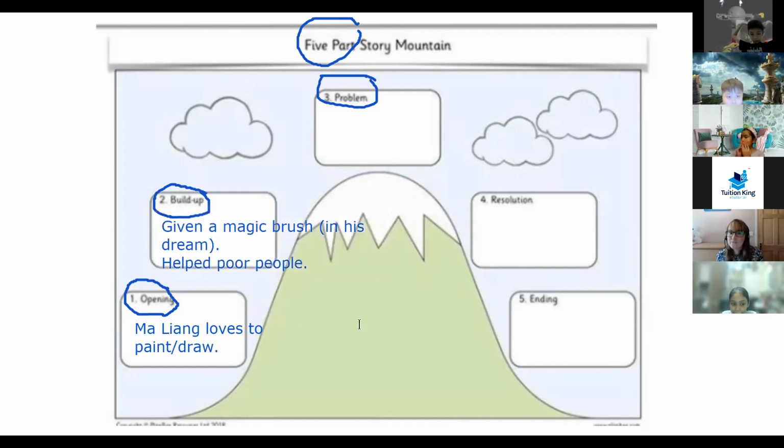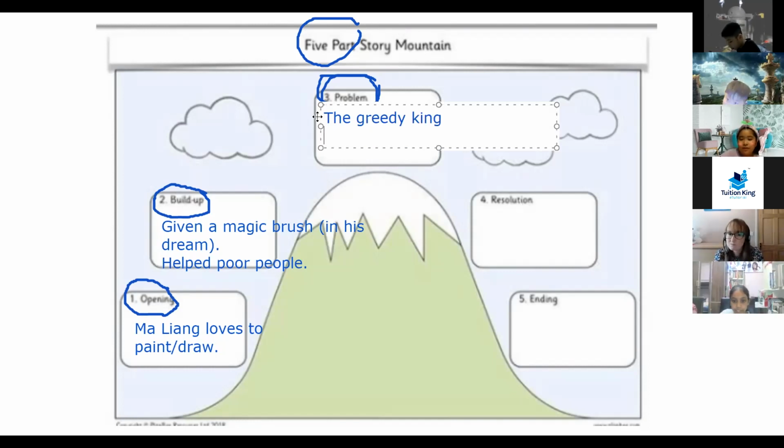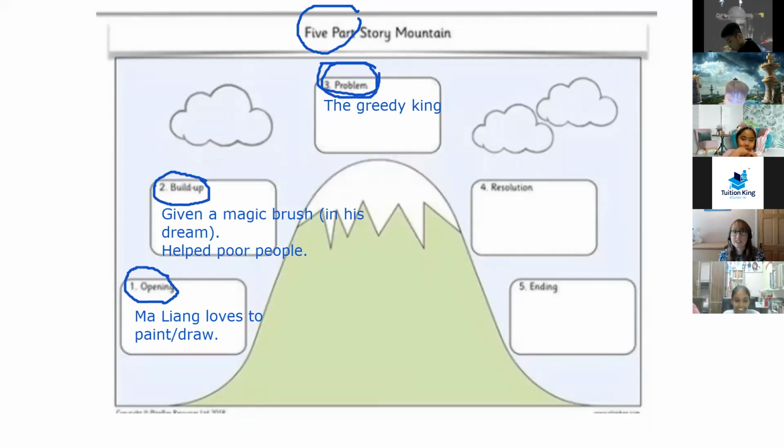Okay, so then a story normally builds up to this problem here in the middle. What was the big problem, Jin Xuan? There was a greedy king that learned about his magic brush. So yeah, he summoned Ma Liang to the castle. Okay, and what did he get him to draw? Draw him a golden mountain. Yep. Okay. So the greedy man captured Ma Liang, and we could say he demanded.